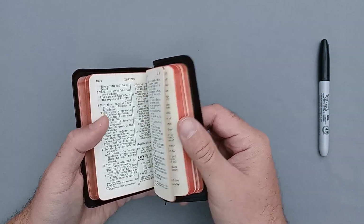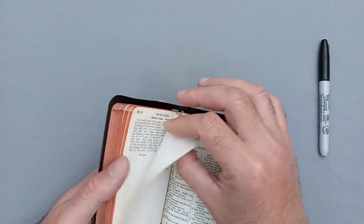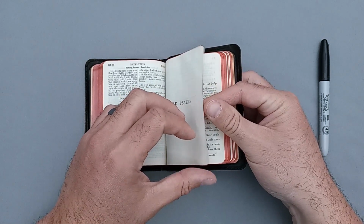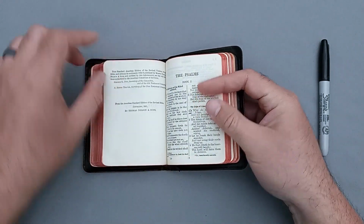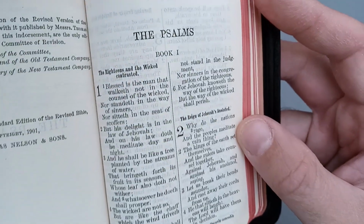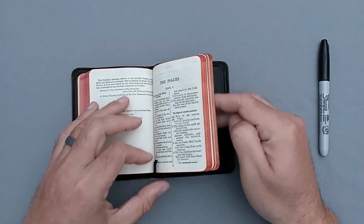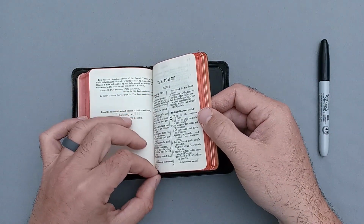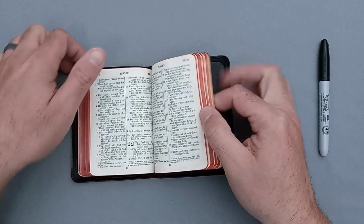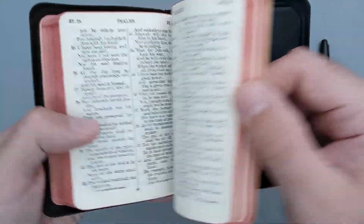I would imagine there's not going to be much other than the Psalms. There we have the end of Revelation, and then the Psalms title page, and then your copyright information for the Psalms, and then it gets right into the Psalms there. And you do have poetic formatting, which is nice to see, especially in these older translations. Sometimes they skimped on that. I should hold it up for you guys. It's hard to see enough as it is. There, it magically became a full-size Bible.